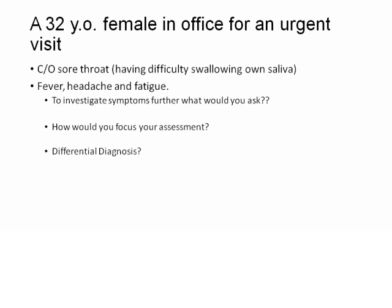Okay, so you have a 32-year-old female in the office for an urgent visit. She's complaining of a sore throat, having difficulty swallowing her own saliva, fever, headache, and fatigue. So again, what are the types of questions you're going to ask her to investigate this further? Onset, yep. How long? Yep. Family members that have it, yep.